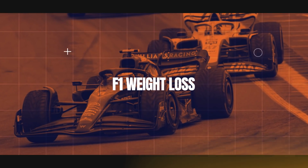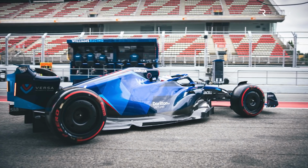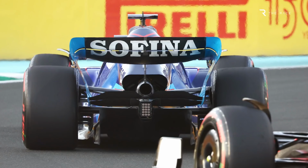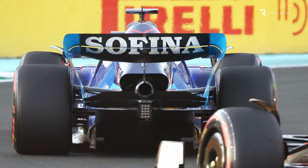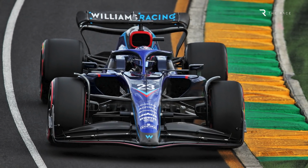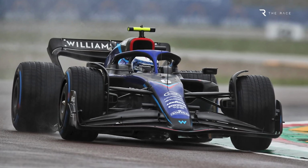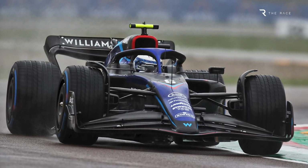Take a look at the paint job on the Williams FW44 when it was launched in February, and you might notice it's a little different to the version on the car now. For the second race of the season in Saudi Arabia, there was already less blue paint on its rear wing, then the front wing got the same treatment. And at Imola, a significant amount of paint was removed from the chassis, in particular on the top surface forward of the driver. This is all about saving weight.